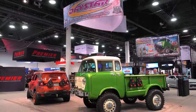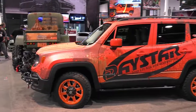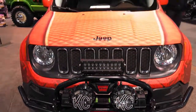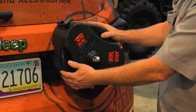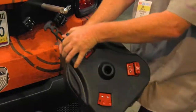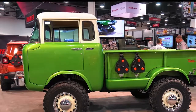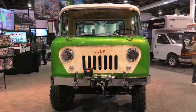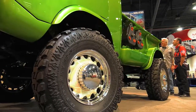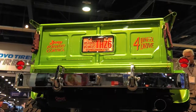One of the most common trucks to be restyled are Jeeps. Daystar took a Jeep Renegade, lifted it, colored it, and added lights, winches, bumpers, and some cool accessories, including a clip-on container. It can be a fuel tank or just a container that stores gloves and work tools. Daystar also took a mid-century Jeep FC150 and updated it. They refinished it in a very tricked-out green. This is an example of restyling a vehicle, taking something that is old and giving it a personal touch.